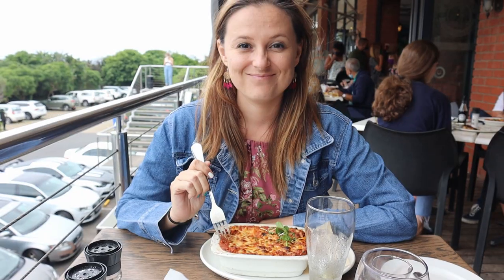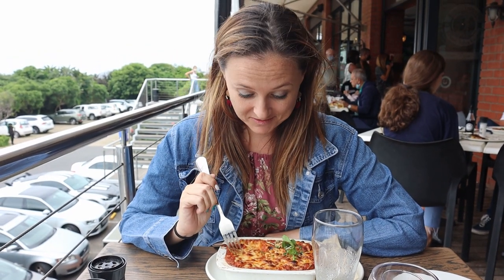But the weather isn't playing along today. It's been overcast and windy all day. And we just ordered some lasagnas. Some hearty food for a coldish day. So we're pretty excited to finally eat. Our food arrived.